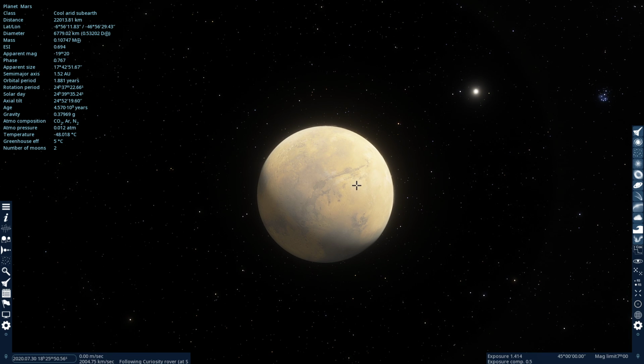The rover just launched this morning, but it's not going to be there until February of next year. So I wouldn't worry about it too much right yet, but you'll hear a lot about it starting next year.